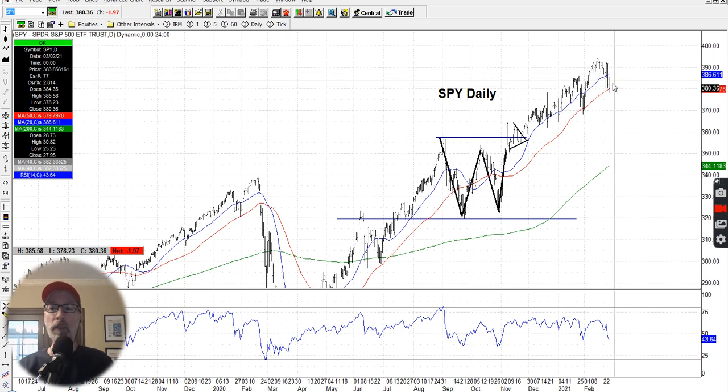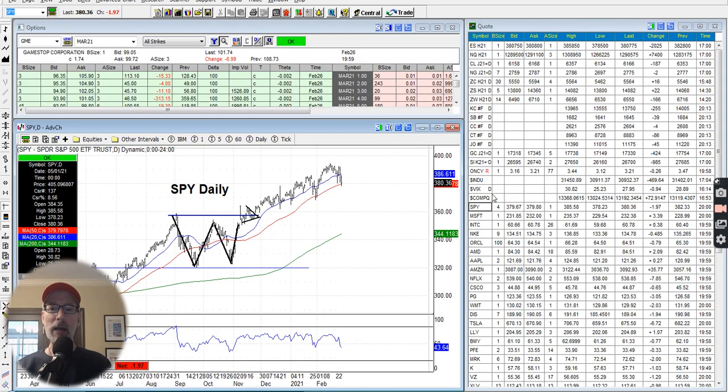Now, don't be concerned if the market closes a day or two below the 50-day moving average, because that will happen. My rule is I like to see no more than three solid days below the 50-day moving average before I really get concerned. So this closed right on the 50-day, and I'm hoping for support to hold and to see it move back higher next week. Let's take a look at the NASDAQ, because that one moved pretty good.